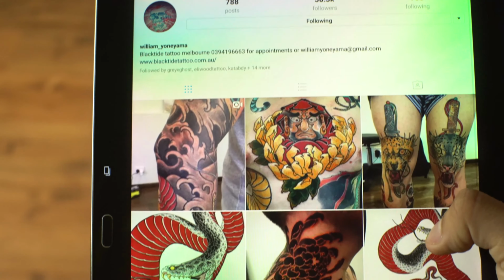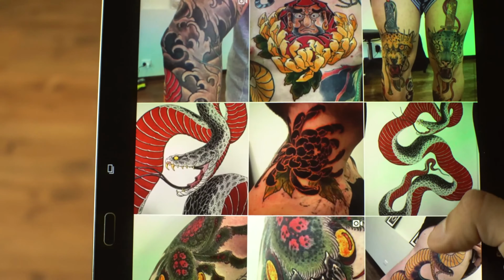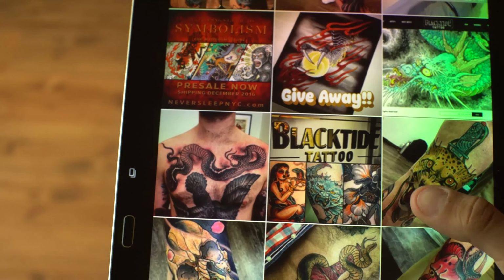Okay, so next question. Hopefully it gets a little less dark. Question number 6. Who's an artist you dream of getting tattooed by? So there's a couple. I'll name 2 of them. One is William Yonayama, and I believe he works in Australia. And the other one, he goes by Recco, and I think he tattoos in Italy or just Europe. I think he travels.